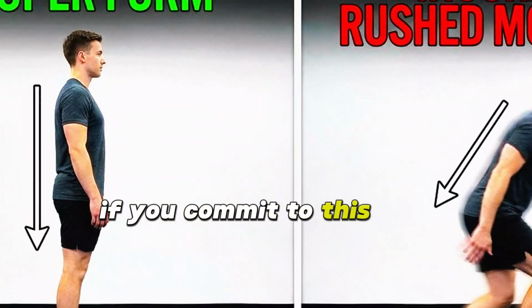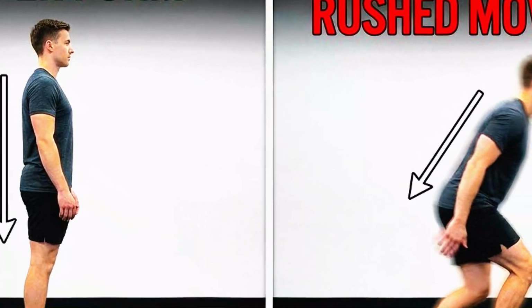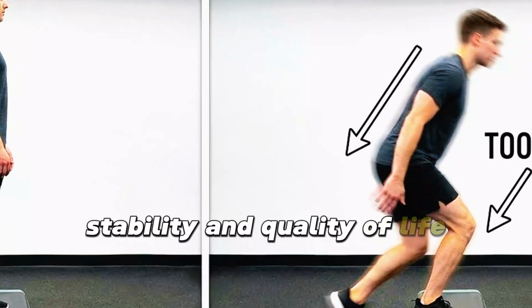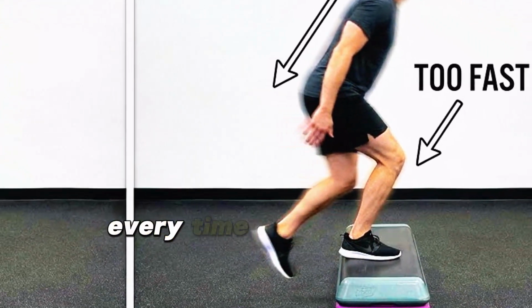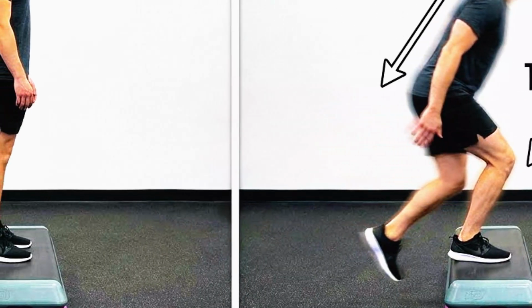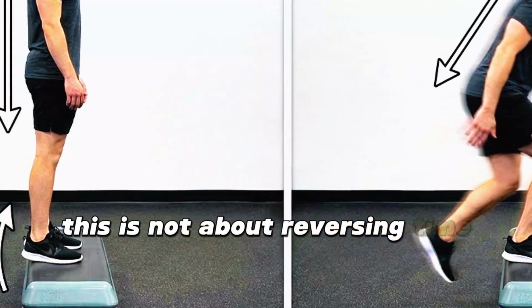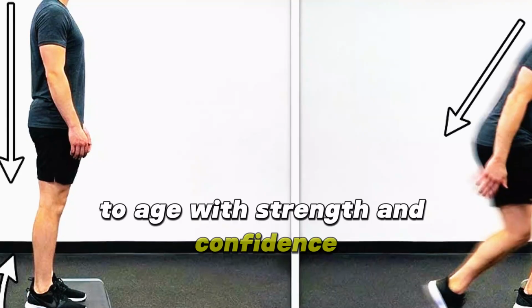If you commit to this one movement and apply it consistently, you are investing in independence, stability, and quality of life. Strong circulation supports every step you take, every time you stand up, and every night you rest without discomfort. This is not about reversing time, but about using knowledge and precision to age with strength and confidence.